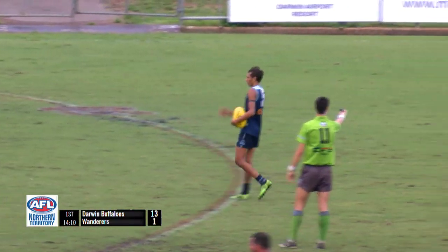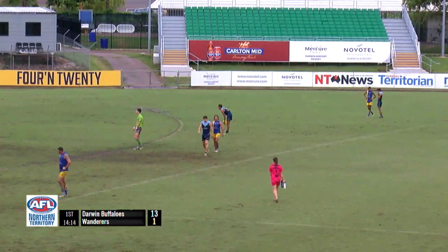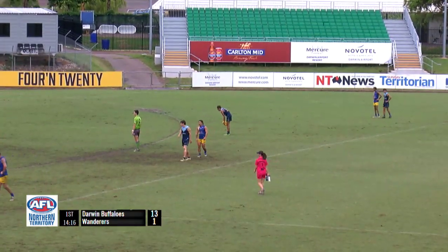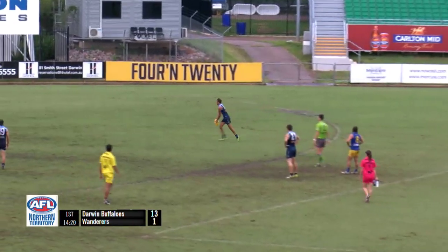He's got a set shot. He might even snap it from there. We'll see how he goes. He might just run around and snap it from right in front, Jimmy. Yeah, he doesn't mind a snap, but I think today suits him perfectly because he can mark the ball but also play as a small.